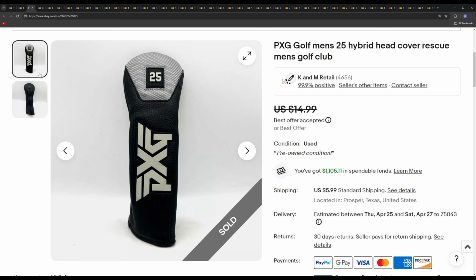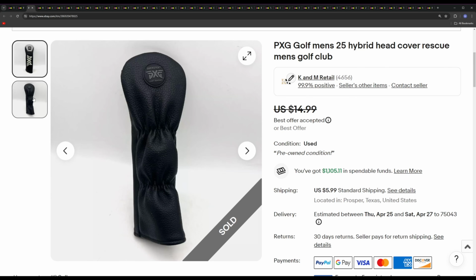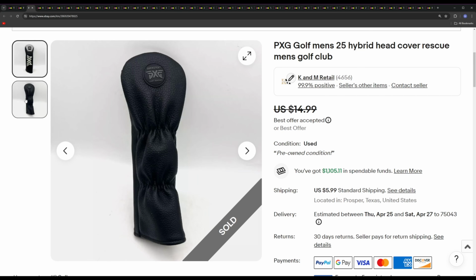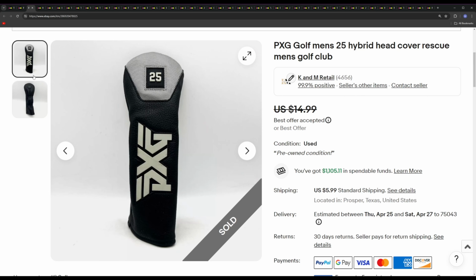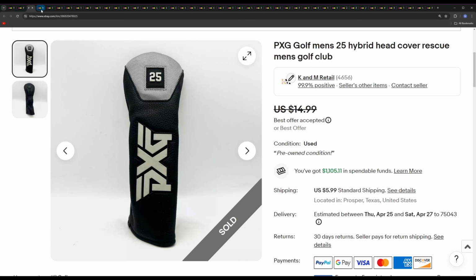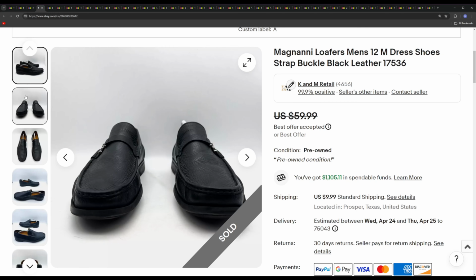So next we've got a PXG. I think it's just a hybrid golf head cover. But this is basically free. Long story, I'm not going to bore you guys, but I got this a year ago, maybe 2 years ago, and it's just been sitting in my closet, and I found it in a box, so I listed it. But it was part of a huge buyout that I did at a thrift store, and yeah, ended up selling for the best offer of $12 plus shipping.